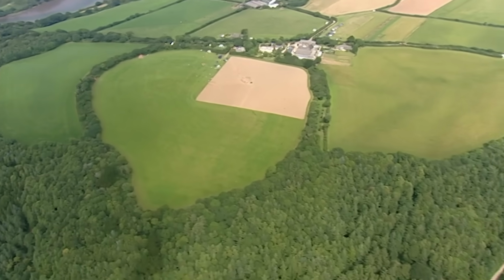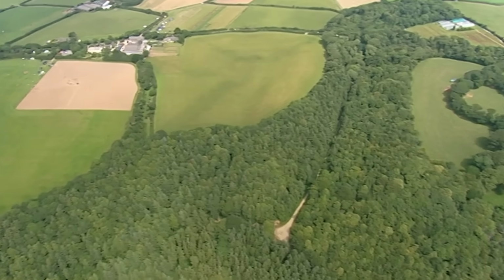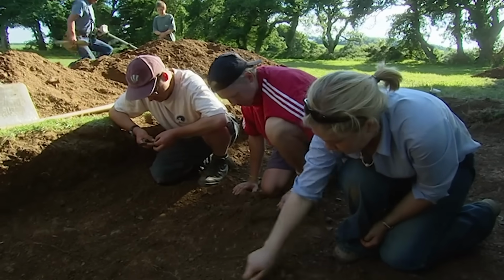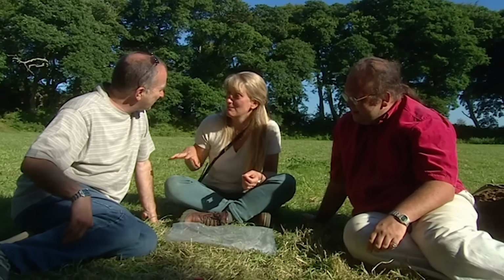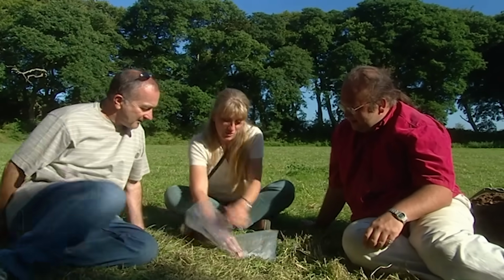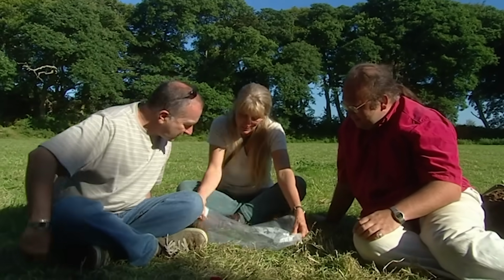We're approaching the end of day one. Are we doing as well at Caervallic? We've been really worried all day that this site might turn out to be really late because we found nothing. But we have now got quite a lot of Iron Age pottery.